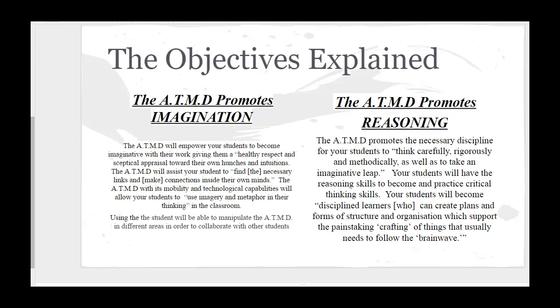The ATMD will empower your students to become imaginative with their work, giving them healthy respect and skeptical appraisal toward their own hunches and intuitions. The ATMD will assist your students to find the necessary links and make connections inside their own minds.